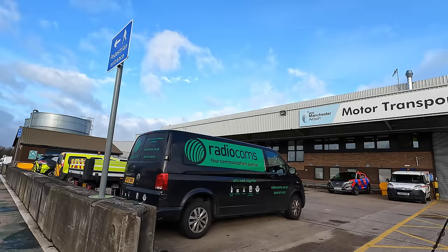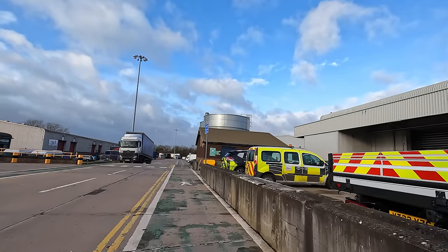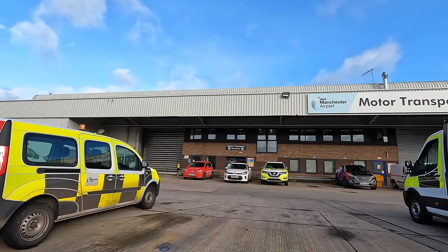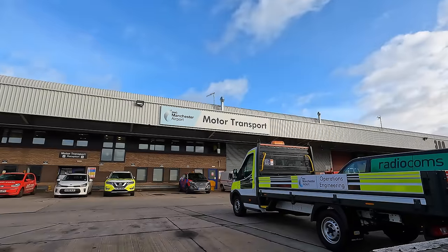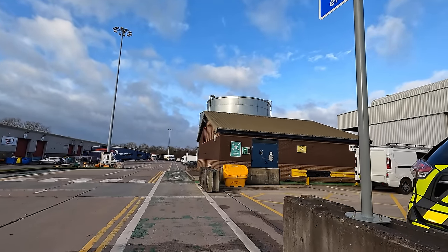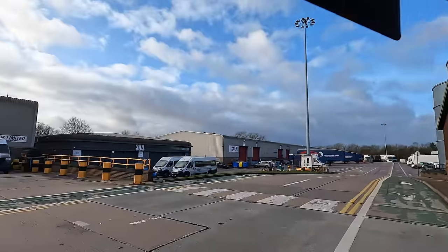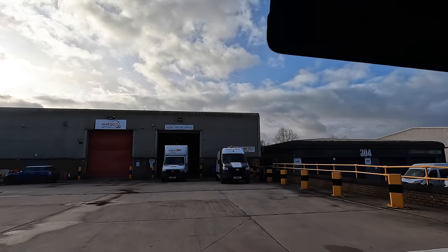So Manchester Airport Group, Manchester Airport Motor Transport. So by the looks of it this is where the vehicles all get serviced. Very interesting. Pedestrian entrance. I don't think there's anything to see through the shutters. They are translucent shutters. All right, let's have a look. SOS Cargo. Got their doors open.